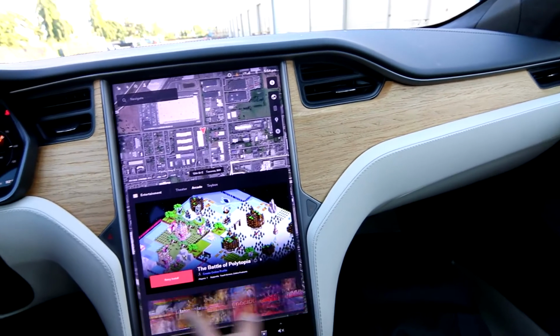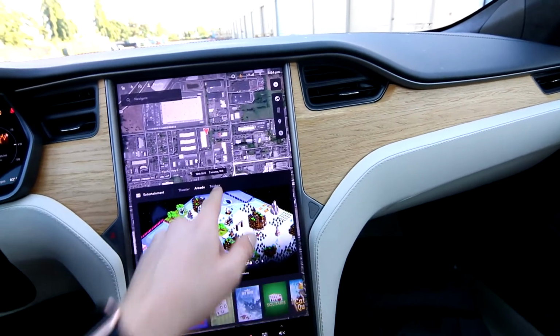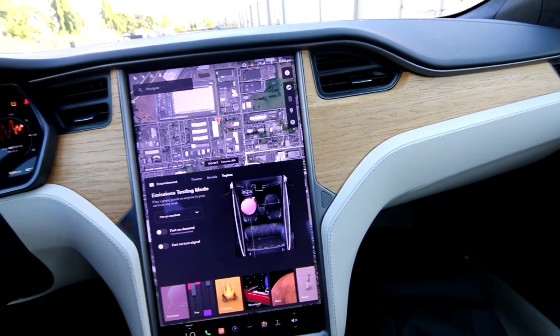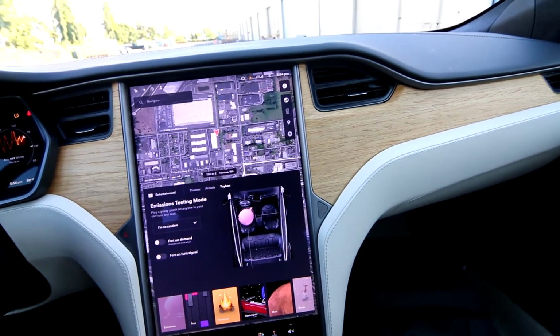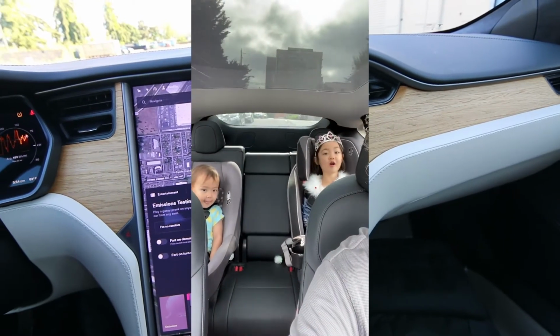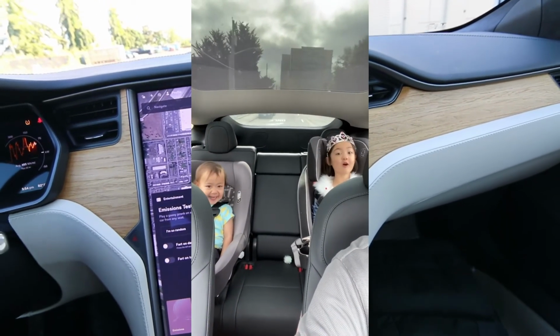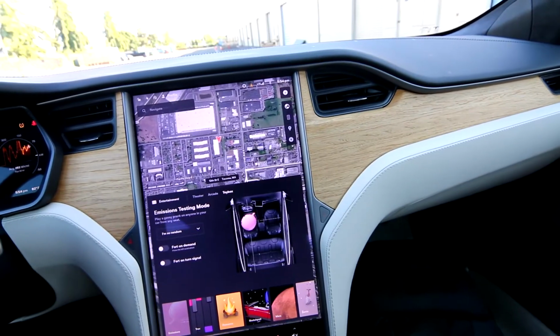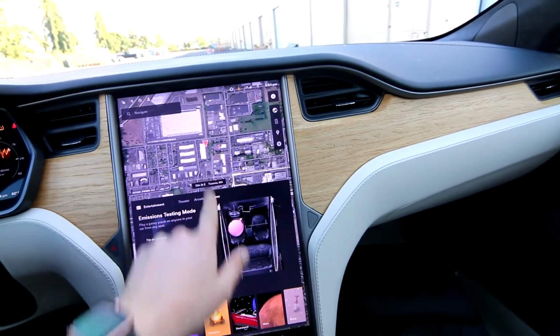They're all constantly getting over-the-air updates, giving you more video games, more features. You have the silly whoopee cushion. I was driving a Y today. My daughters are absolutely cracking up over this whoopee cushion. It's just kind of hilarious to watch my 2-year-old laugh and crack up. It's almost worth buying a Tesla just for that.